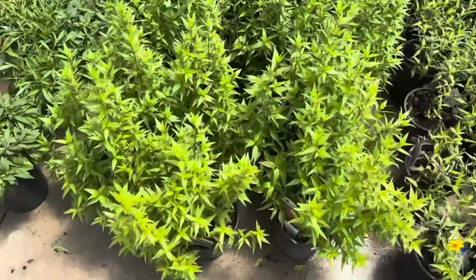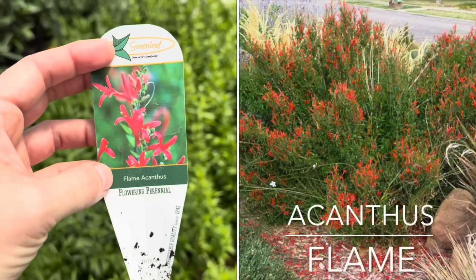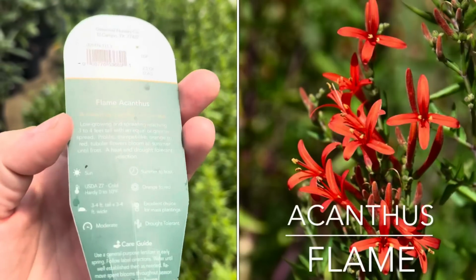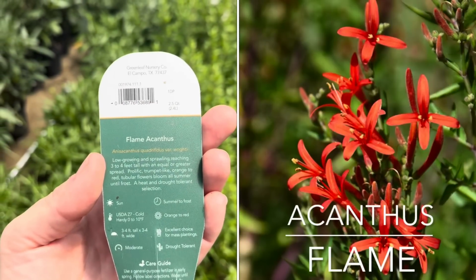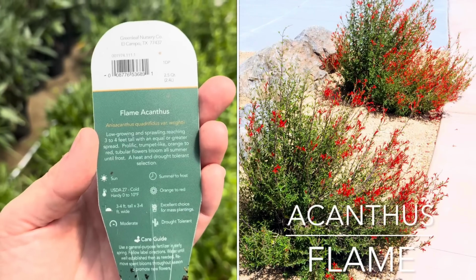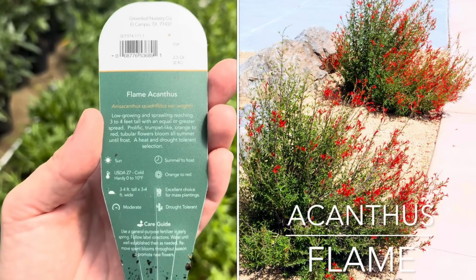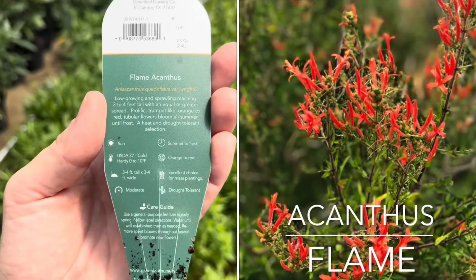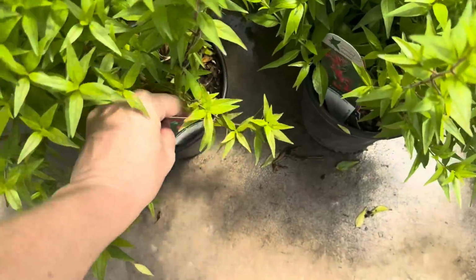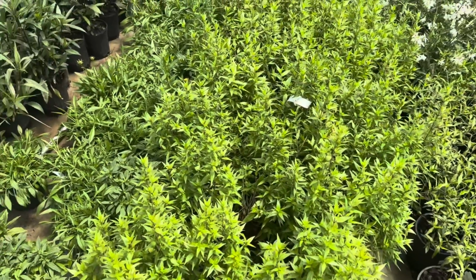Okay, what do we got here? Flame acanthus. Am I right in thinking hummingbirds really like this? Low growing, sprawling, reaching 3 to 4 feet tall with an equal or greater spread. Prolific trumpet light orange to red tubular flowers bloom all summer until frost. A heat and drought tolerant selection. Hardy to zone 7. That's neat. I like the kind of spikiness of the leaves. I think it's really pretty.